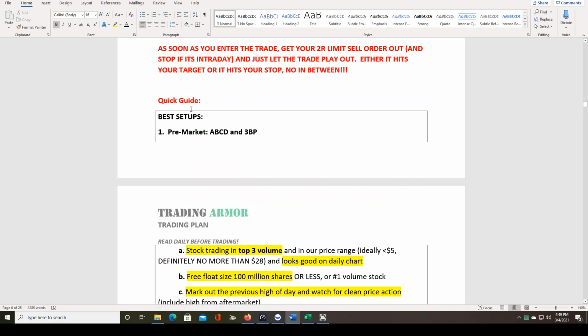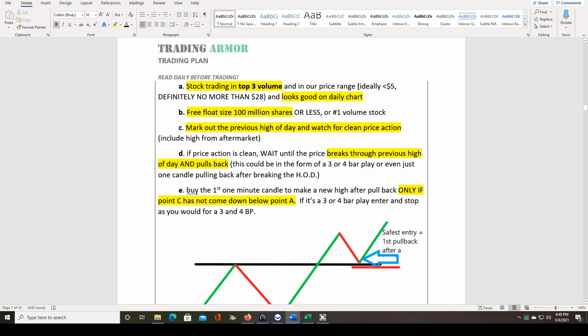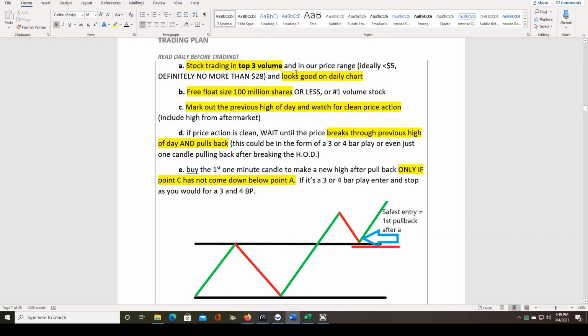And then this is where my little quick guide starts. Best setups: pre-market, ABCD, and 3-bar play. We went over those. I don't really do the 3-bar play anymore. Stock trading in the top 3 volume. All this is going to be redundant, so I'll let you guys read through this. This is just, again, another reminder.